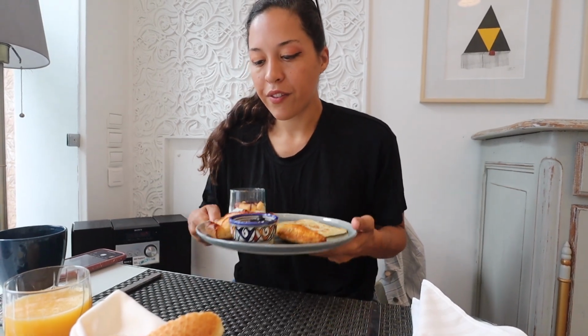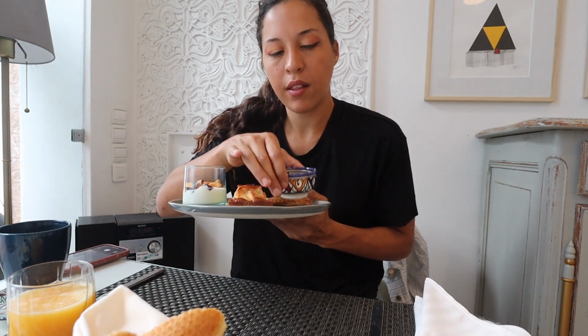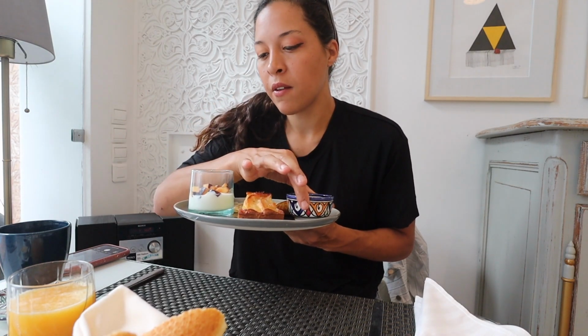Bon appetit. Right now I just got my full breakfast, which is this pie with eggs and cheese, these little empanada things. Last time I had one, I had some tunes. We had zaytunes for olives, some yogurt with prunes, and a Moroccan pancake. I'm very excited for this and to start digging into my meal.